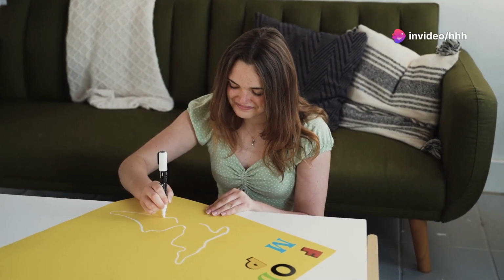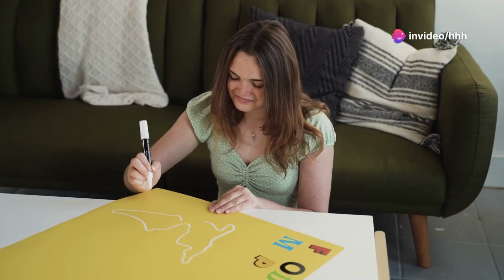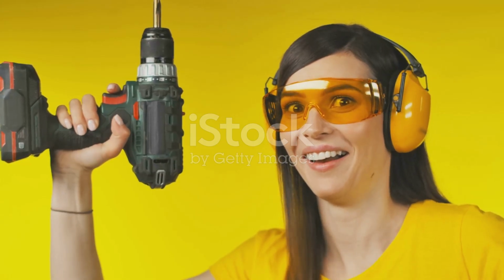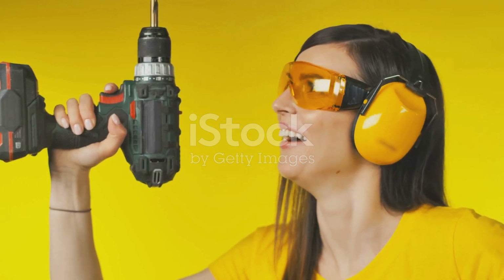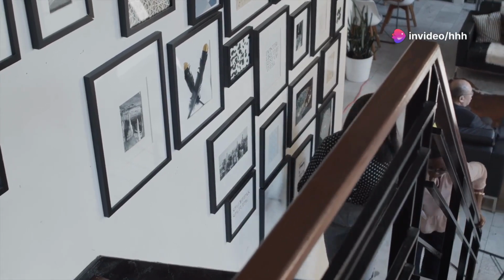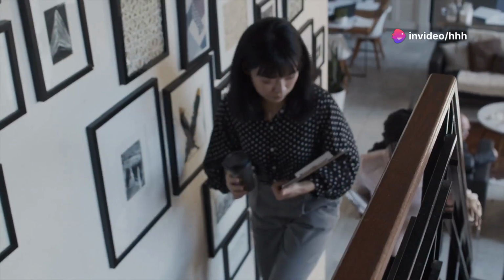DIY delights, creating custom decor with a personal touch. DIY projects are a fantastic way to personalize your space and add unique touches without breaking the bank. One simple yet impactful DIY project is creating a gallery wall.